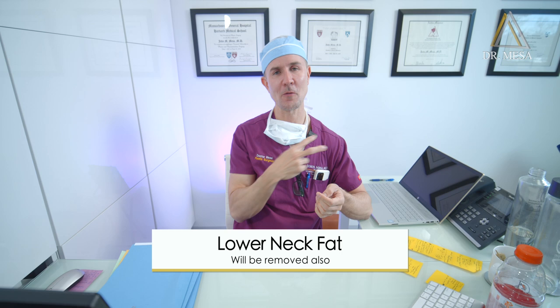Also, she has a little bit of neck rolls down here. That's not part of the chin liposuction, but I told her that because she's a really good patient of mine and she's coming for a second surgery, I'm going to do the liposuction of the lower part of the neck at no extra cost. So let's do it.